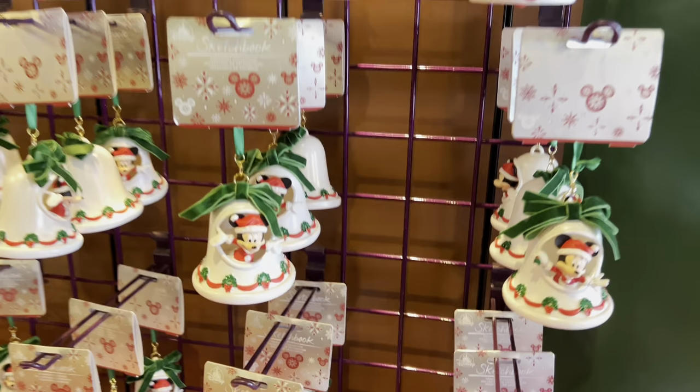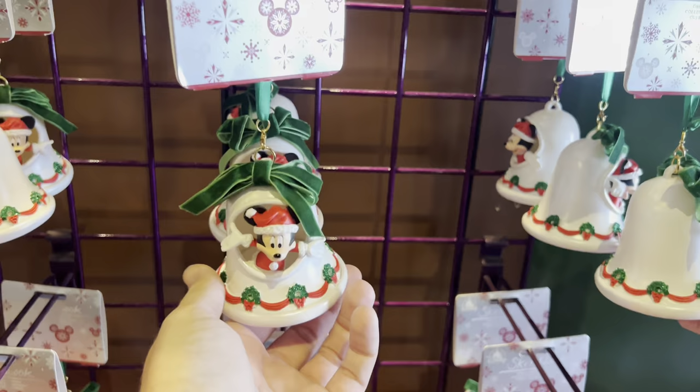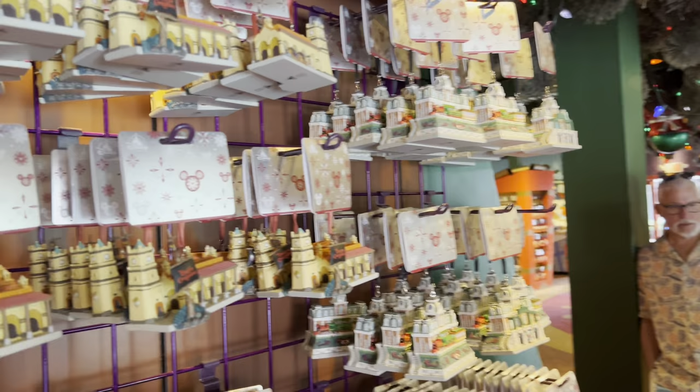I like this one. This one's quite nice. They seem to have improved the accuracy of the painting and stuff on them. Quite like maybe that. Maybe watch your vlog from last time. Yeah, I like that. It's a bit of a difference. Pirates of the Caribbean. There you go, Pirates Ride. Space Mountain. Right, here's the bauble section now then.